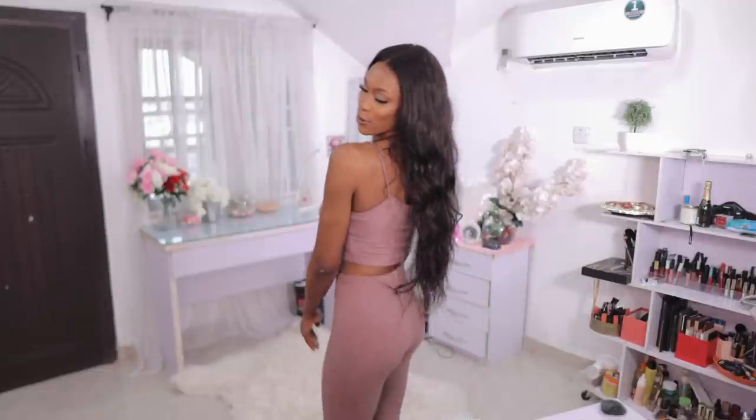So I also got these two-piece ribbed lounge sets. I think they are so comfortable, they feel very cozy. I could definitely work at home with this and still feel very comfortable, maybe run around. And I love how it feels and also how it looks. It's not too big, it's not too tight, it's just the perfect size and feels very comfortable.